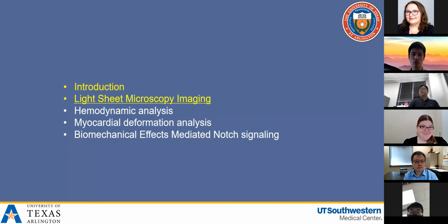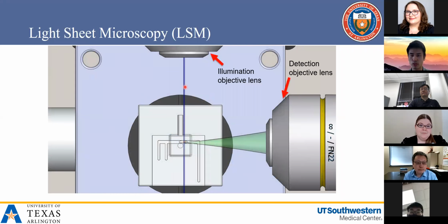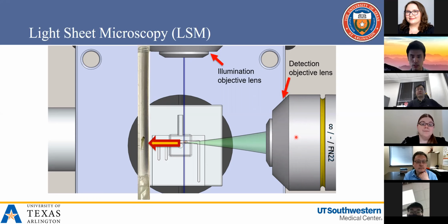Okay. So let me introduce my imaging system, which is a light sheet microscopic system. Unlike other microscopes, the laser light source is transformed to a sheet-like structure and illuminates from the sides. So this is the top view during imaging. Only a thin 2D section is illuminated by the laser from the illumination objective lens. So the background from this side and this side can be significantly reduced because these sides are not illuminated at all. And then we can image with the detection objective lens, which is positioned orthogonally here. So this is an actual zebrafish mounted in the light sheet microscopic system in our lab.